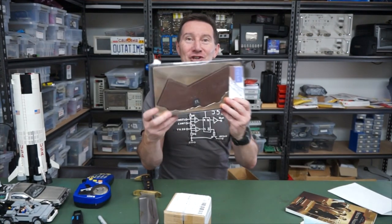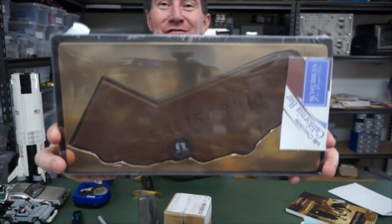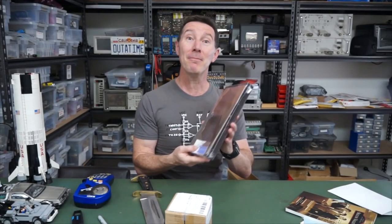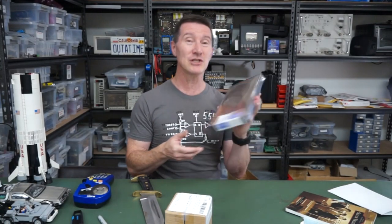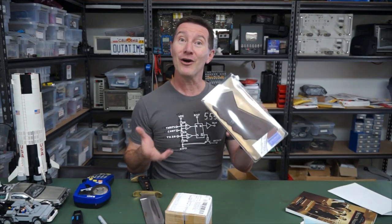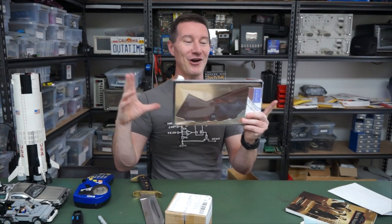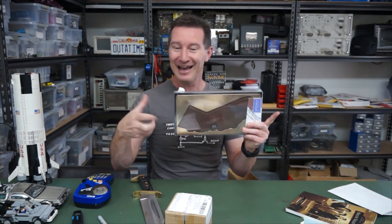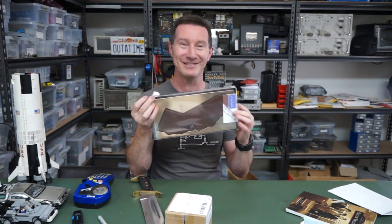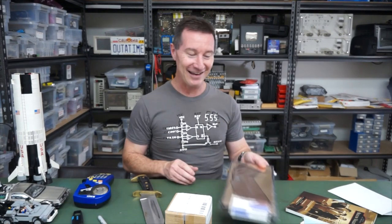It's a giant... Oh, I can smell it. A giant California-shaped chocolate. I can remember I bought Mrs. EEVblog, because her favourite animal is the platypus, a giant custom platypus for Easter once. It was a bit bigger than this, I think, and it was awesome. Took us ages to eat that.